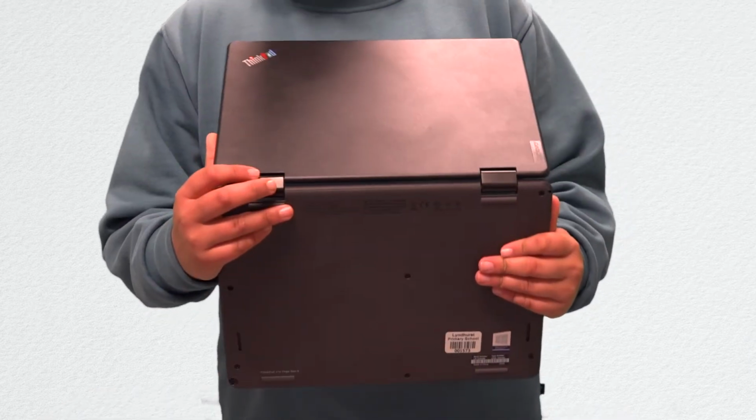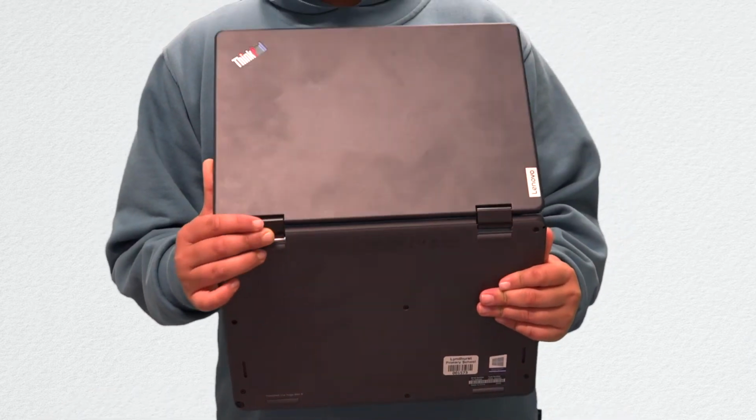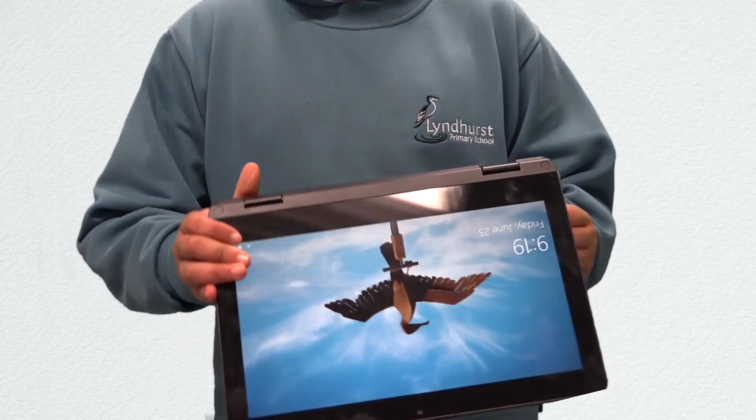Let's have a look at just how convertible your Yoga 11 can be. This has a 360-degree hinge that allows it to turn into a tablet.